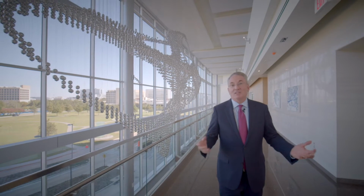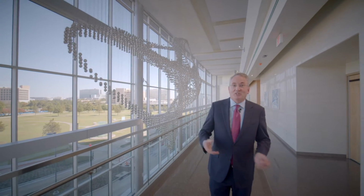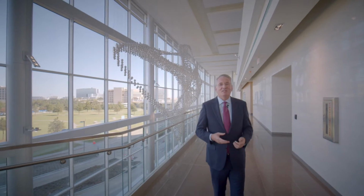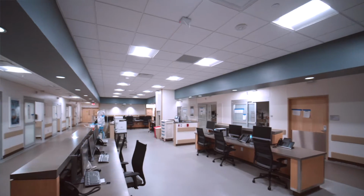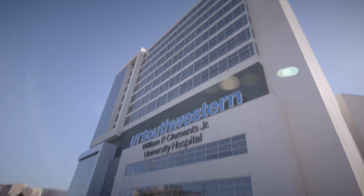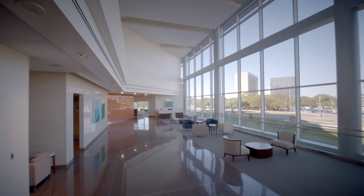Welcome to the new expansion of our William P. Clements Jr. University Hospital. In normal times, I would be giving you this tour, showing you all the great things in this new expansion of our clinical services in Clements, but these times have obviously necessitated that we do something different. But I do want to take a moment to show you some of the great features of the building, some of the great ways that will improve the care of patients with this new tower expansion, and all the great ideas that went into this design.